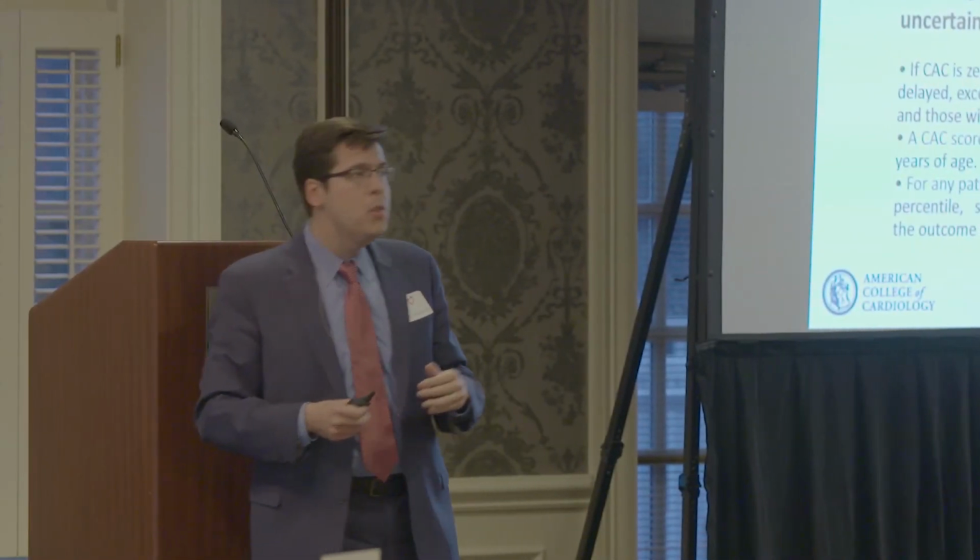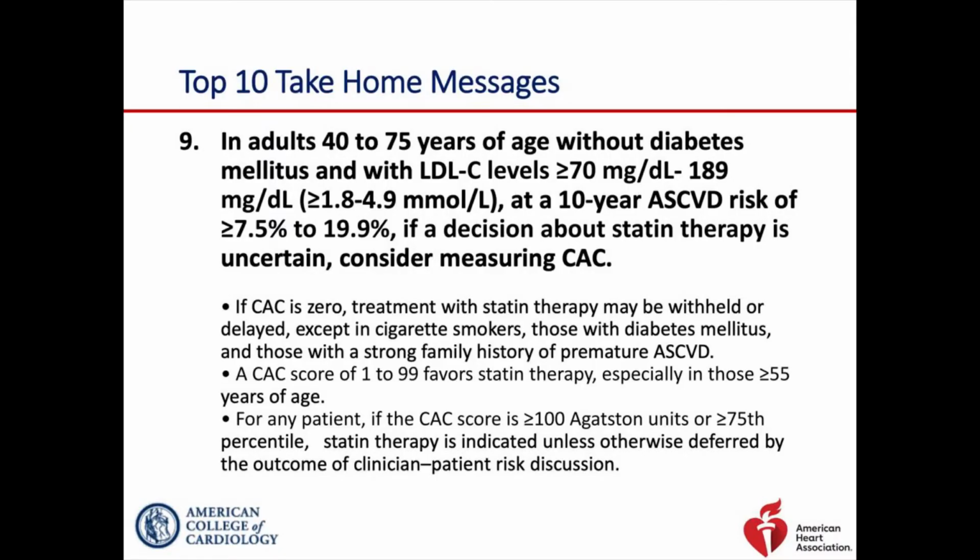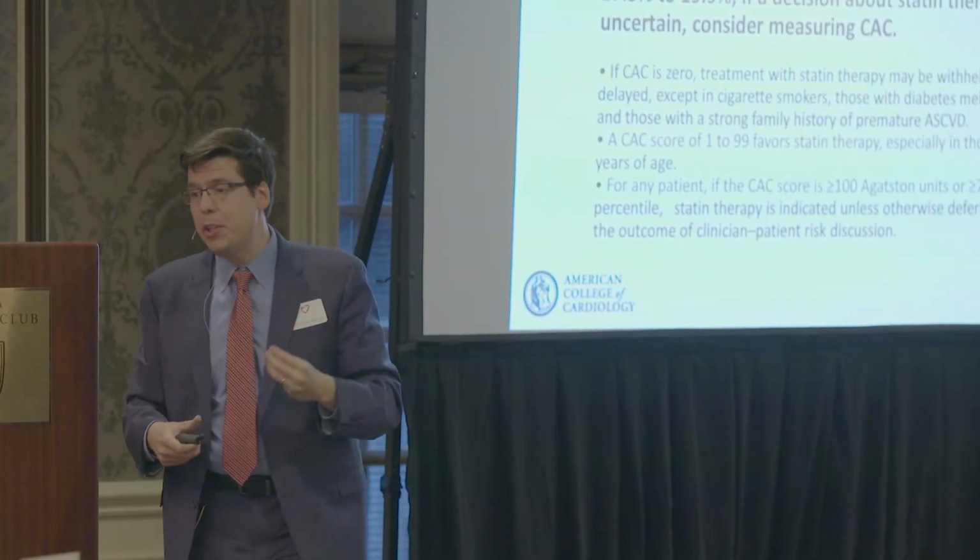I'll mention to you the new updated guidelines, and they're talking about cholesterol medications. If you have an adult, 40 to 75 without diabetes, and you have a bad cholesterol between 70 to 190, and your risk is intermediate, you should consider looking at the calcium score. See how much calcium you have. Sometimes patients are reluctant to take statins, and rightfully so. Show me why. Tell me why do I need to take that. My cholesterol is somewhat borderline. Do I need to look into the calcium? And that's the opportunity that you could have.